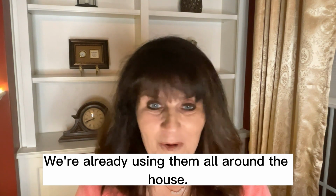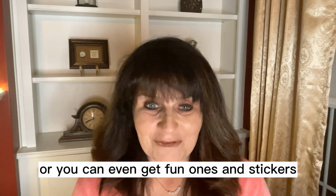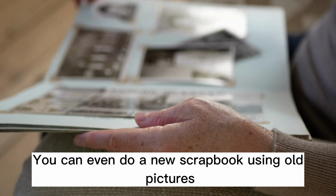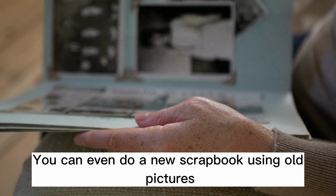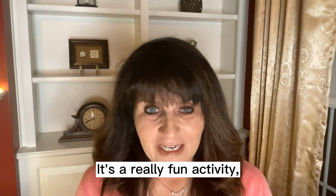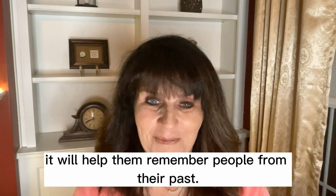We're already using them all around the house. You can get removable labels or you can even get fun ones and stickers, and you can kind of make an activity out of it. You can even do a new scrapbook using old pictures, and you can have your loved one help decorate it. It's a really fun activity. It's hands-on. It creates new neural pathways, and it will help them remember people from their past.